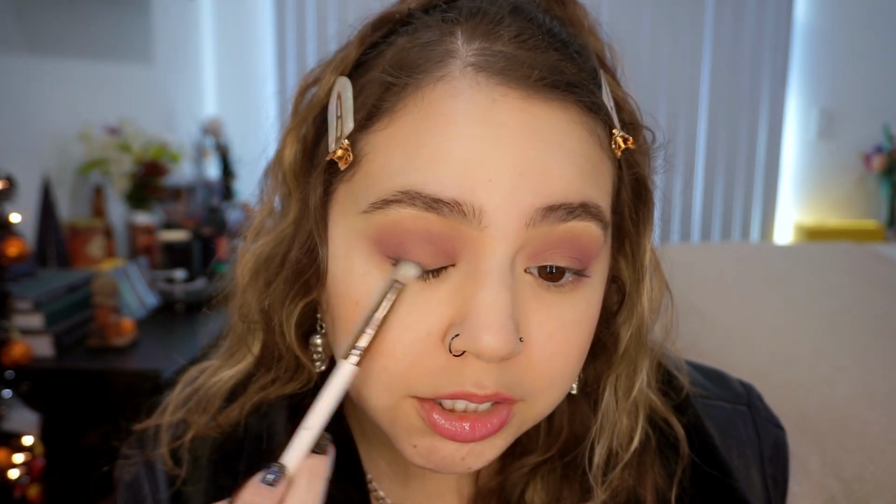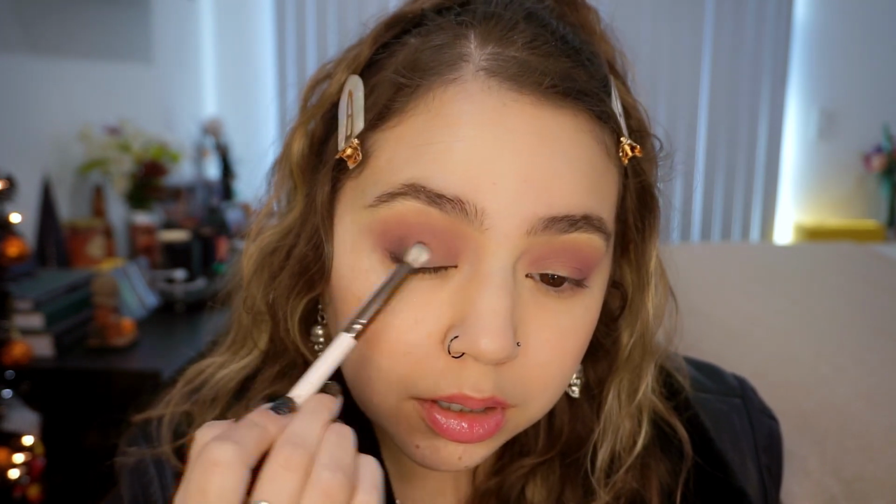But I'm gonna go ahead and go in with Sweet Thing, the shade right here, and I'm just gonna put this along the lash line and a little bit in this outer corner. Again, I want to do more of a grungier look with this palette. Again, I feel like you can do a lot of softer looks with it, but I want to do something a little bit more smoky.